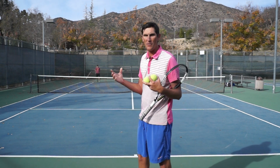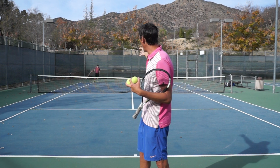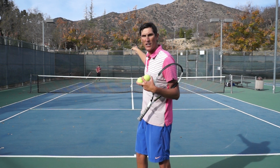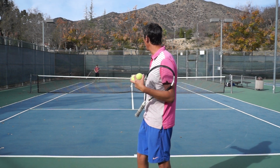Not to mention, most of the players we play just happen to be right-handed, and we tend to have this fear of going at the forehand, and so we get the bonus of the higher percentage play being to go down the tee, and we're getting the ball into the backhand.